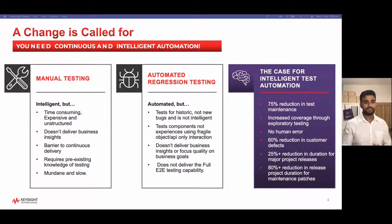We have manual testing. To start off with, manual testing is intelligent, but only as intelligent as a human can be. It requires a human to identify what would look strange and zero in on that and try to identify the problem. But it's only as intelligent as a human, and it's prone to human error. It's not scalable. It can be slow. It's expensive, and it requires experience.